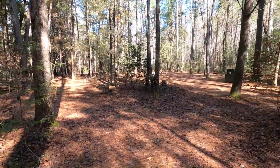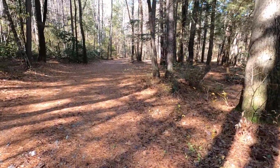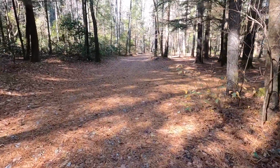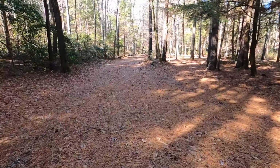So this campground's actually pretty nice. It's real pretty in here. Cleared out pretty good. I saw one tent back over across the river or the creek, but nobody else so far.